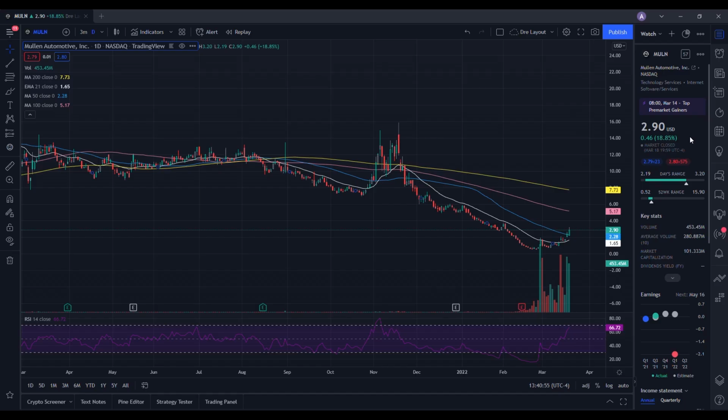So we're going to do a technical analysis for MULN. Let's see how it performed on Friday. It ended up closing at $2.90, being up 18.85%. On the low, it tested $2.19, and on the high, testing $3.20. When we take a look at the volume stats on the day, you can see we traded 453.45 million shares, and the average volume over 10 trading days is 280.887 million shares. So when we have this above average volume coming into the stock, you can see strength like this.